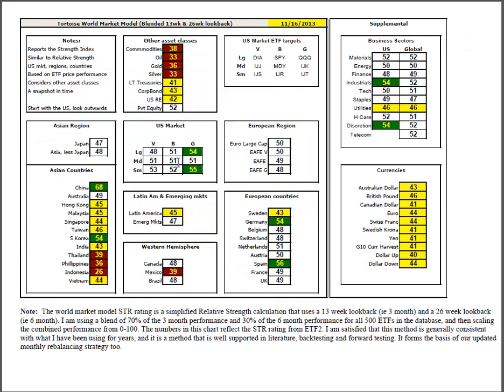Inside the world market model, again, starting with the U.S., you can see that it's all above average in the white, and then on the growth side, it's extremely above average in Asia. Japan and Asia, less Japan, are both above average, and the leaders in Asia are China, South Korea, and Australia. Mexico is lagging, Canada, Brazil above average. Everything European is above average. The leaders remain Germany and Spain, and only Sweden is lagging.